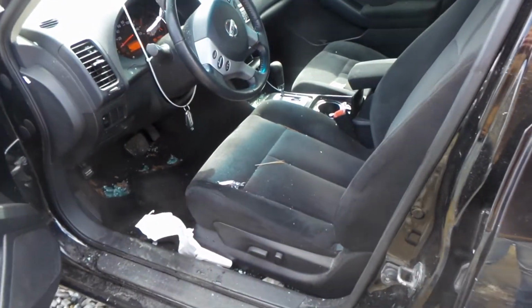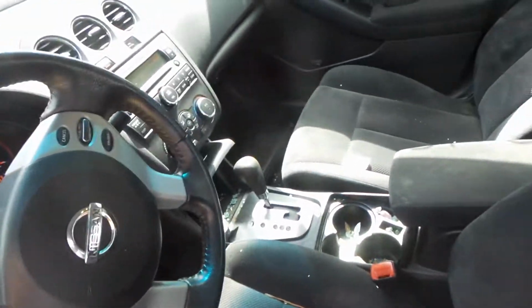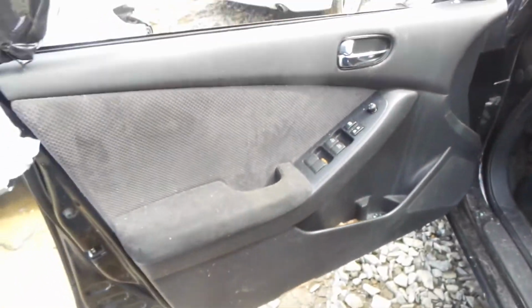Inside we have a black cloth interior with a power driver's seat. Column with tilt, cruise and delay. This engine sounds great in the red. We do have some good trim panels and a good master door switch.